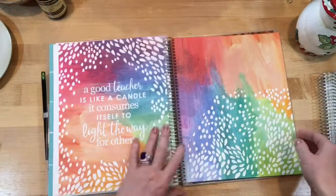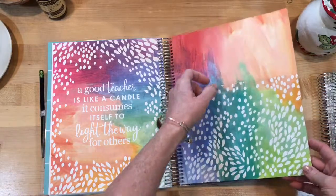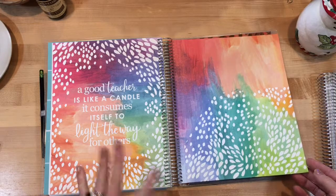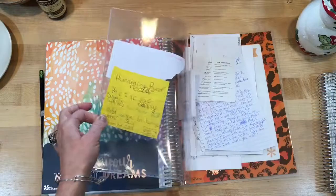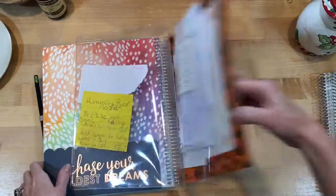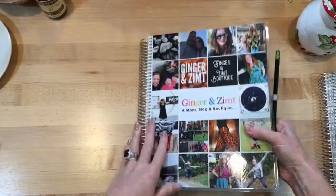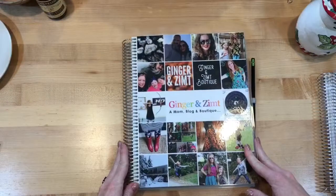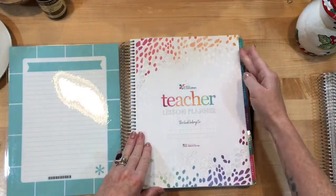Then after that, you have your folder section, which is filled with all the customary Erin Condren stickers. Because this is a teacher planner, they were more school and teacher specific. Then you have a sheet protector here. And that is it. I should probably have made sure this was all cleaned out before I showed it to everybody. Anyway, so that is how it looks. Now I'm going to explain how I hack it.